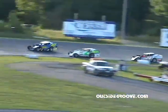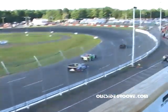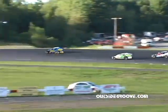Now Mueller sticks the nose out in front. Mueller powers around on the outside. Here he comes down the front stretch. White flag is out for Mueller. Jesse Mueller takes the lead away from Mike Riel. He'll still work the rim off of turn number two.